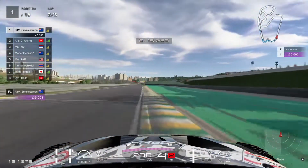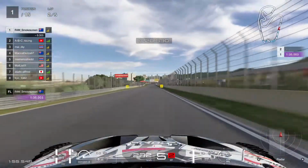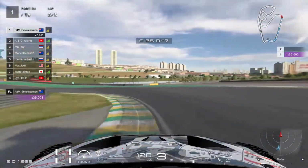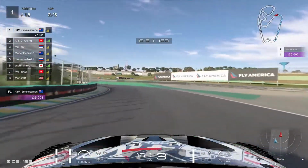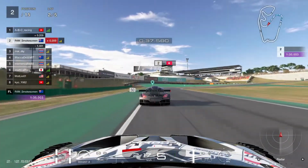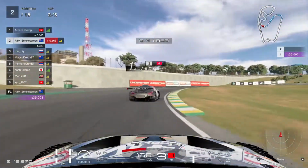So that gap to ABC Racing is just going to be closing down even more, 3.5 tenths down the Rita Aposta, so kind of a similar situation to the previous lap, and it'll be interesting to see how long it takes for him to actually get past. Coming into turn 4 now, the car just jumps sideways, I have to counter steer, and it just pushes me over the edge of the track, and look at that, I've lost that position to ABC Racing, who's able to keep a much cleaner racing line through Descida do Lago turns 4 and 5.